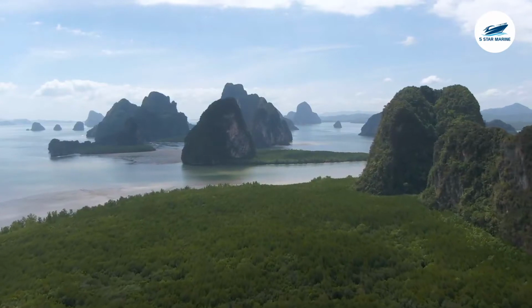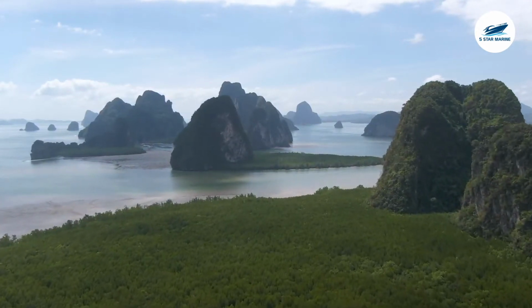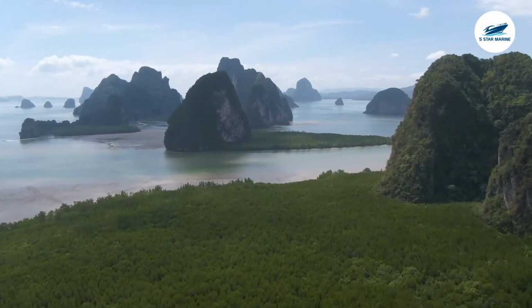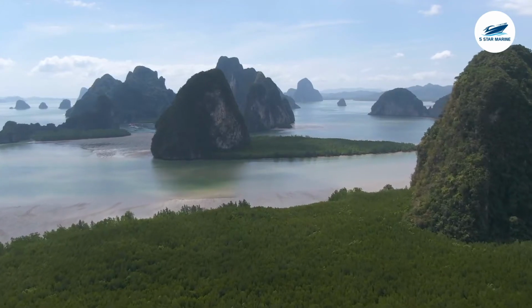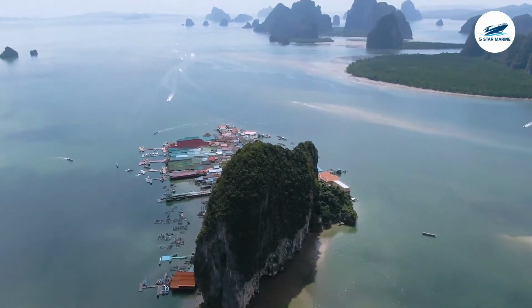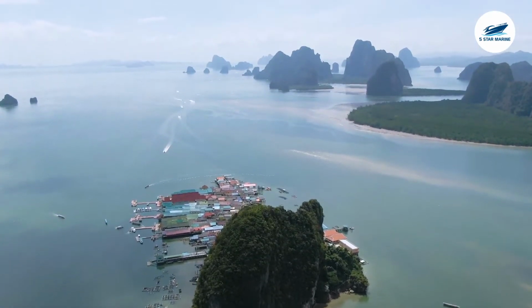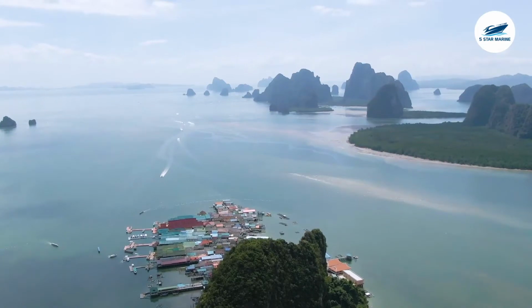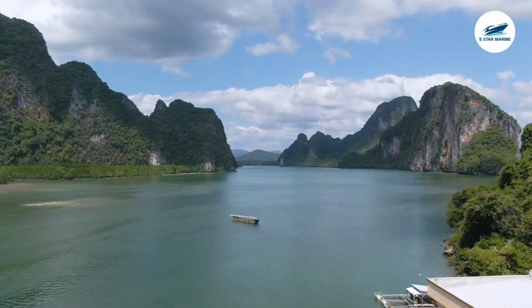As you can see, this bay really is just so stunning. Some people think when they fly into Phuket that they're flying over a mountain range. What they're actually doing is flying over Phang Nga Bay. Just so lucky to be out here with no tourists and no boats and no other customers. Just like a private tour of this amazing national park.